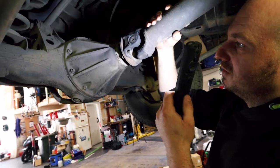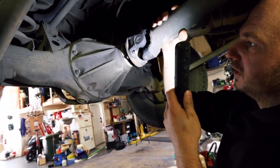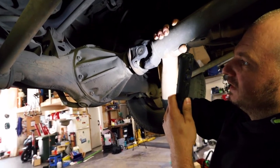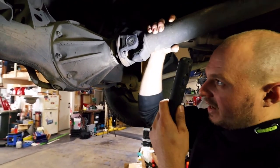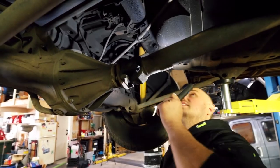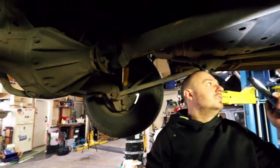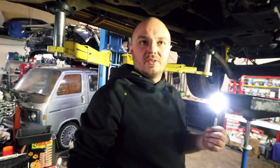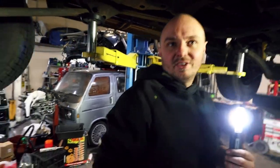But it's not excessive. If you're going from here to here before you're taking your weight out of it, then you've got too much backlash in the diff. The diff is going to need to be rebuilt to have the backlash adjusted, things like that. So that's something to look at with these older girls, just because they've all got 100, 200, 300 and 500,000 Ks on them.